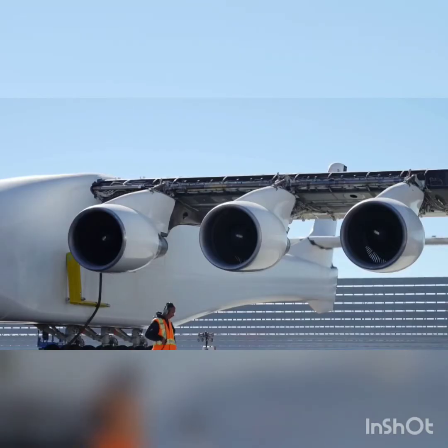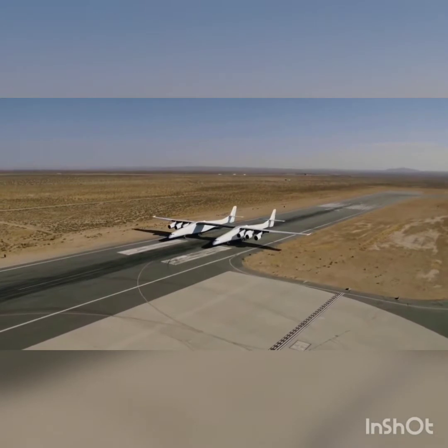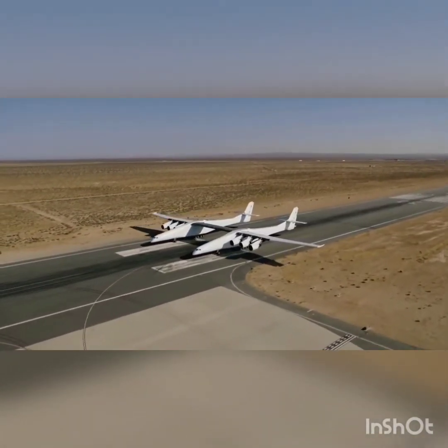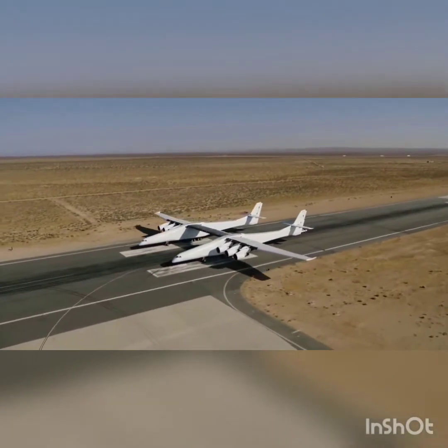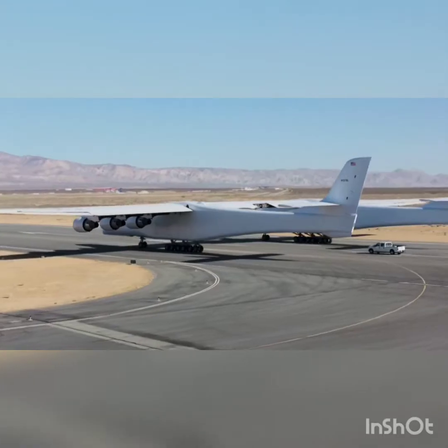At the end of the year, they capped it off with an actual taxi test where they tested out the brake systems, the hydraulics, and some of the control systems that will be necessary to move the plane on the ground and, importantly, make sure that it can land safely. This latest test updates that have been done to the system.